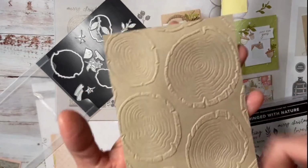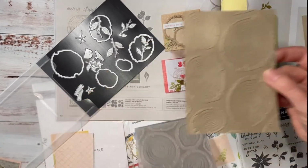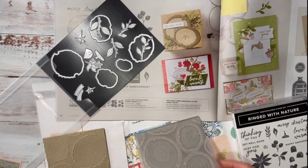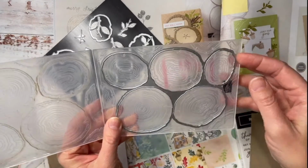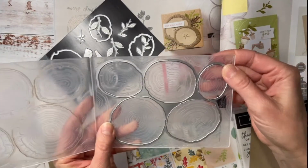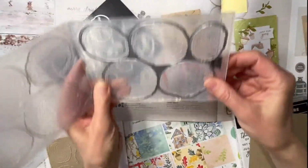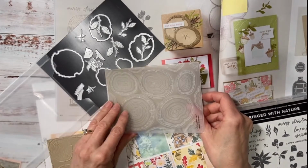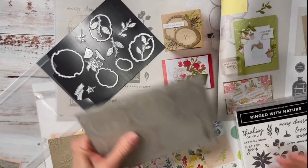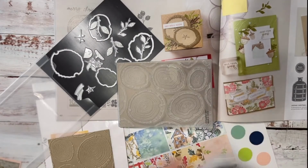And then I wanted to show you what happens if you just use the embossing folder by itself. You get this really cool look. And then if you add this extra tree ring hybrid embossing folder, it locks inside the embossing folder. You want to put it on the side that has the black Stampin' Up! little tag. That's how it goes in. I cut the paper to, I think it was, 4.5 by 6.25. I'll show you what it looks like when you roll it through, because I think this is so cool. And then I got tons of things to show you.